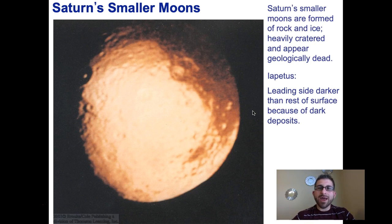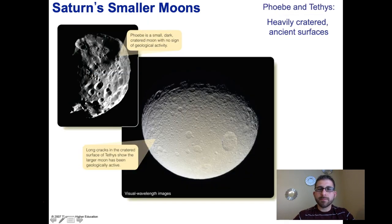On Iapetus, the leading side of the moon is darker than the rest of the surface because of some dark deposits on it. So you can see that in this image. We've got a darker surface here and a brighter surface, and a big, big crater here on the edge.